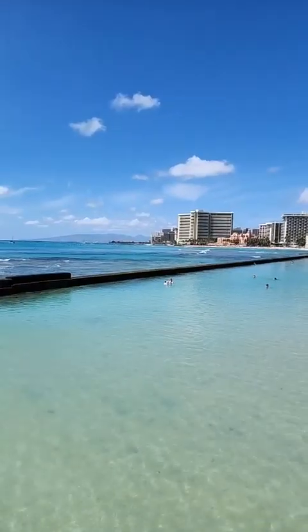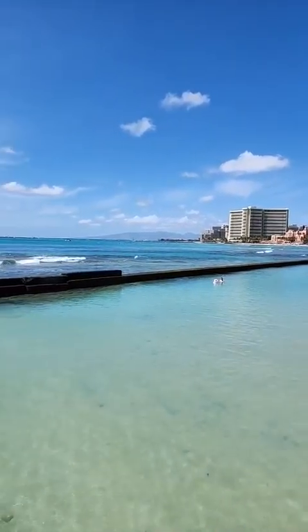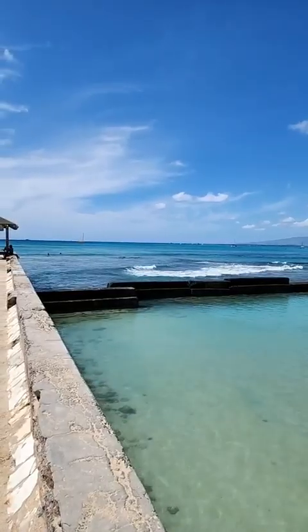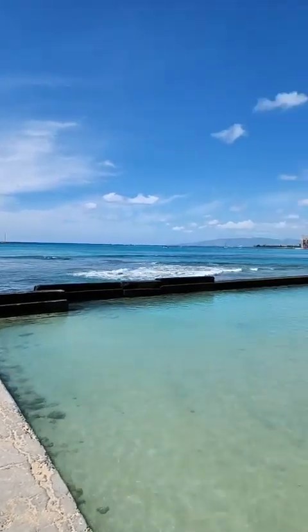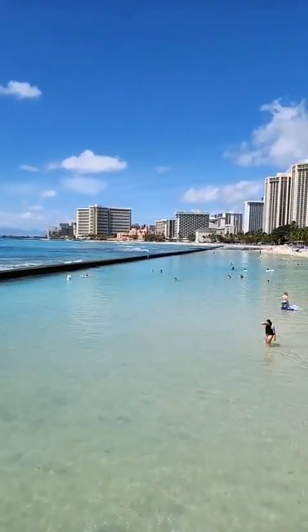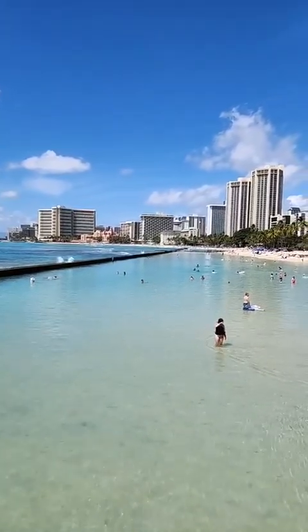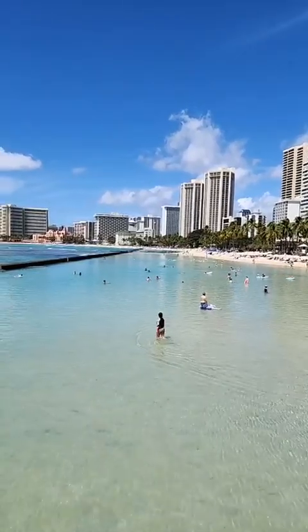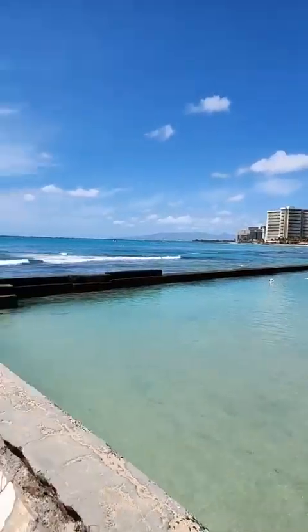You can see there's 1, 2, 3, 4, 5, 6 catamarans that are out there today. That's one of the catamarans. Each of these catamarans come up here on the beach, and they're actually all of the ones that are on the beach. There's usually 4 to 6 of them. And it looks like they're all out today. It's a beautiful day.